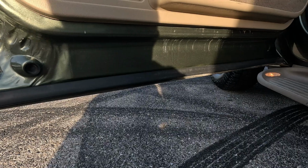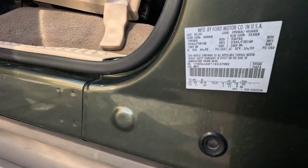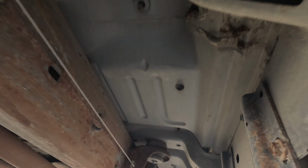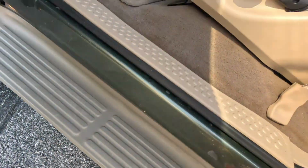So again, no rust anywhere. This is an absolutely rust-free truck. There's the VIN sticker so you can see it. Let me poke up underneath here. Kind of hard to see if I'm showing you everything, but you can see that's showroom condition under here. Minus just some road grime, but those rockers are absolutely rust-free.